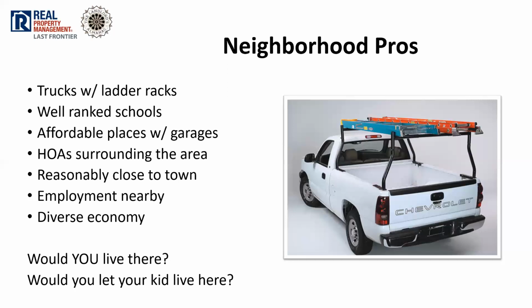I like blue collar, middle class neighborhoods because they're stable. I also like looking for well-ranked schools. And I say that as somebody who does not have kids. But guess who does have kids? Probably your tenants. And you think they're checking the schools before they move into an area? You bet they are. So do that search and say, well, gosh, if I buy in this neighborhood, but this is one of the lowest ranked schools in the area, it might be harder to find good tenants. And yeah, that's the truth.